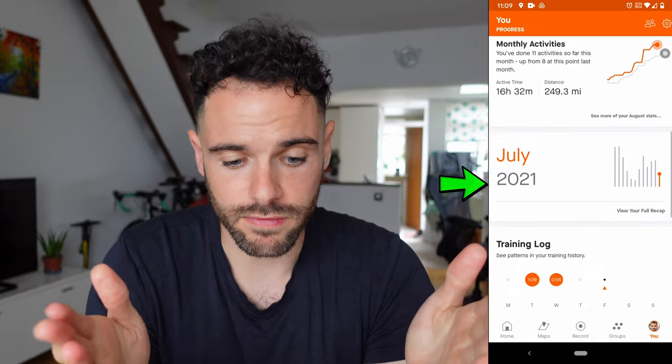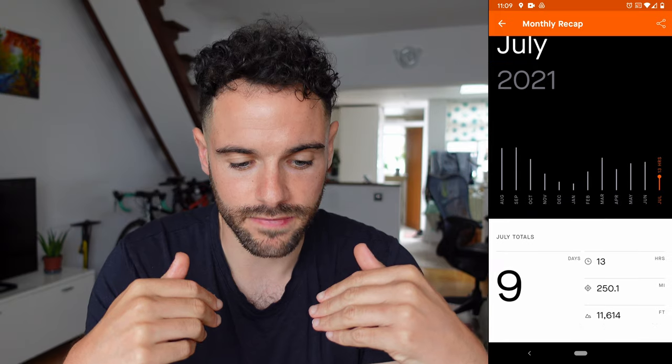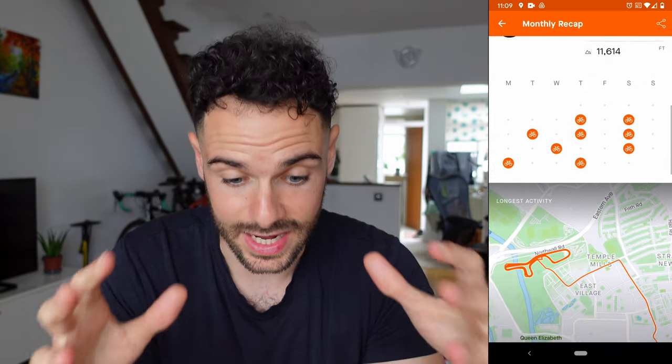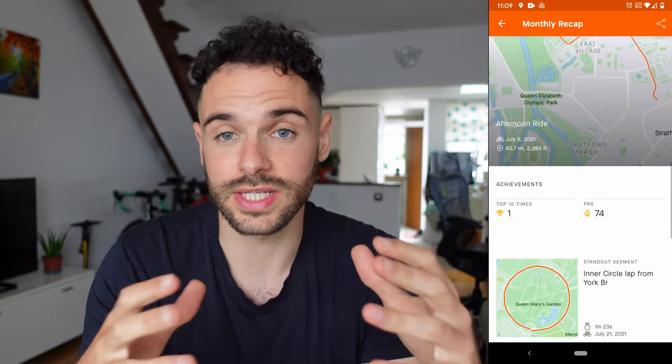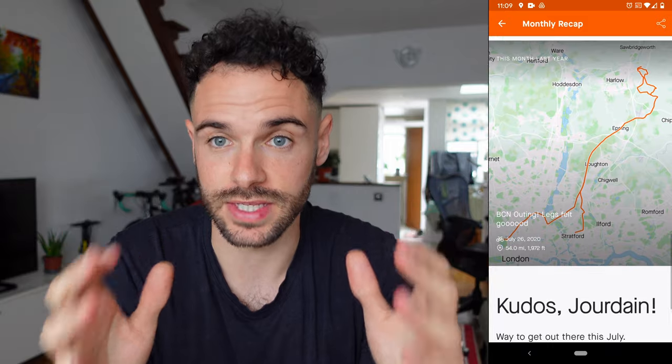We also have monthly recap. Now, this is a little more in depth. This allows you to see the previous month. Now you can see your totals as well as activities on a calendar. You can also see your longest activity as well as any achievements that you've made in specific segments.